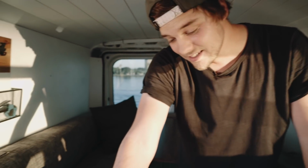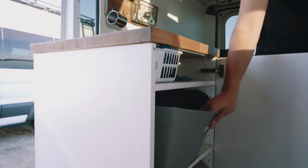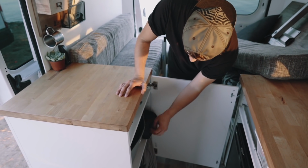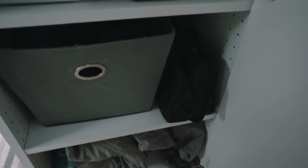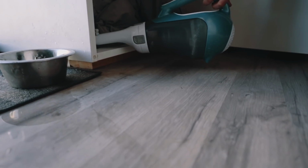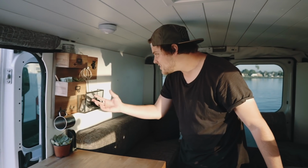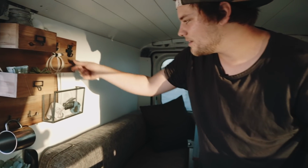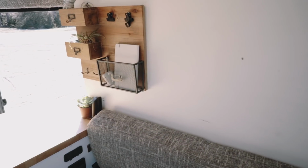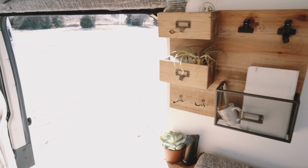Over here on this side, you will notice this little cabinet is the clothing, my toiletries, socks and underwear, towel and bedding. And this is where I keep my vacuum cleaner. Super awesome and handy. Pretty much just keep all my coffee right here, some sweetener, power cords, notebook, just random plants to make things look a little greener.